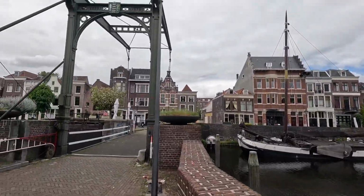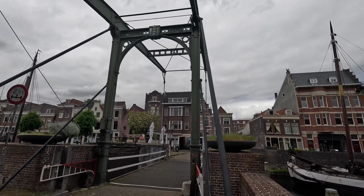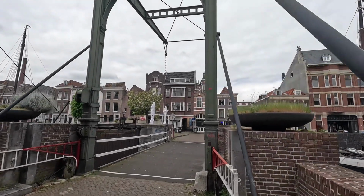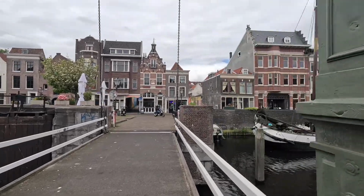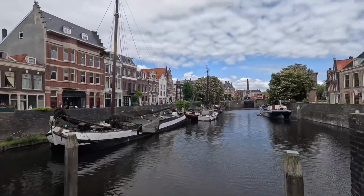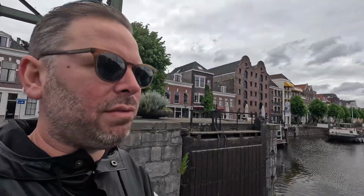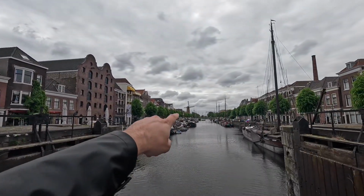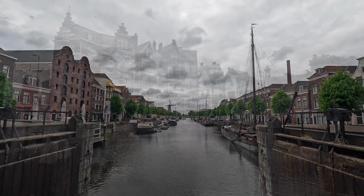This classical Dutch bridge built in 1873. Let's have a walk. Look at this view. This is beautiful, right? Look at it. The other bridge over there, all the boats. Then there's a windmill at the end.